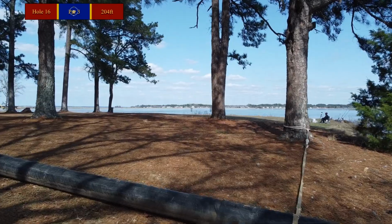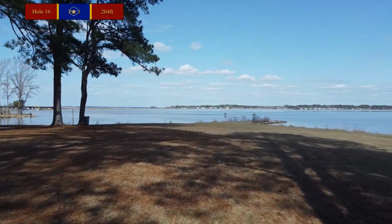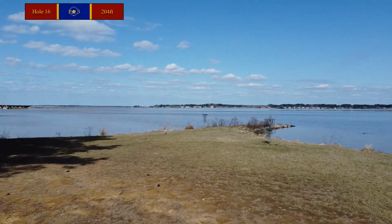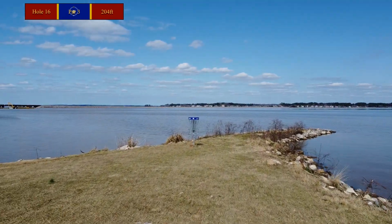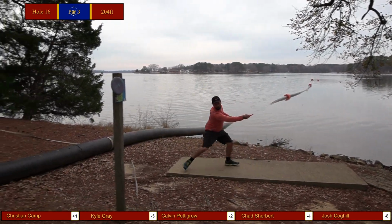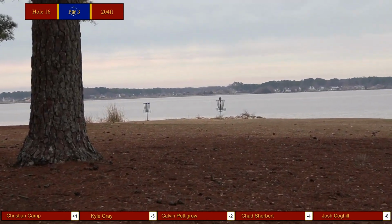Here we are, hole 16, par 3, 204 feet, which doesn't seem quite right to me, but I'm just a lowly am with a very noodly arm, so what do I know? You've got this OB water all around, and it kind of comes to a point here at the basket. There is an old peninsula pin location that unfortunately is no longer used, or maybe fortunately. Chad throwing a nice turnover backhand here, or force over backhand.